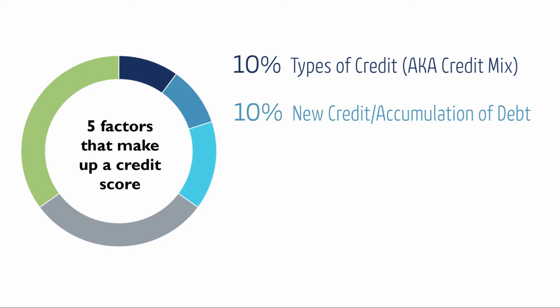The next 10% of your score is based on new credit or the accumulation of debt. If you apply for or receive too many loans in a short period of time, it can negatively affect this part of your score. However, you do want to keep your loan portfolio fresh. A good rule of thumb is to apply for new credit no more than a couple times a year.